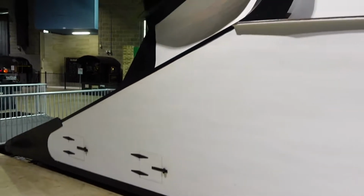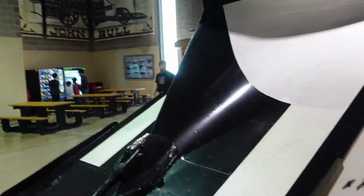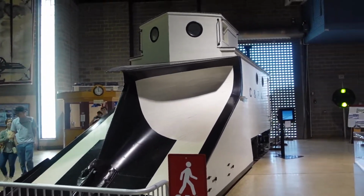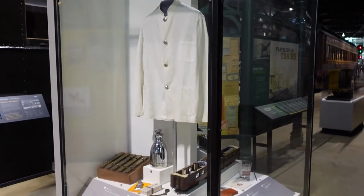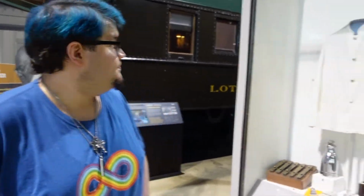Here's one of the old snowplows they used to use for snow coats. Isn't that a beauty? Unless I'm mistaken, this is a logging locomotive. Correct me if I'm wrong, audience.